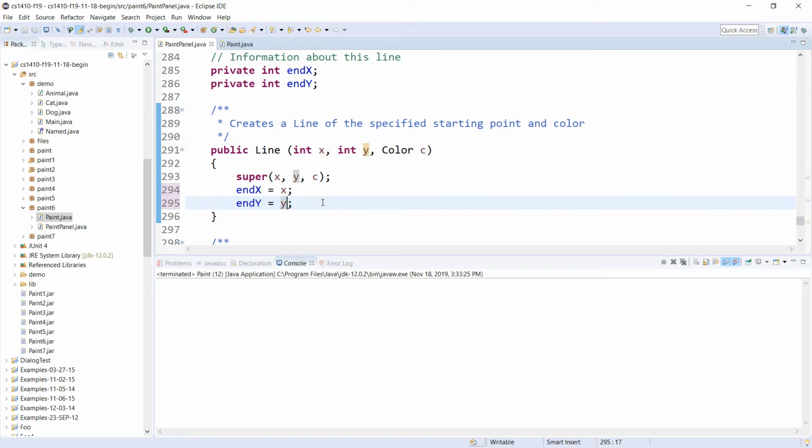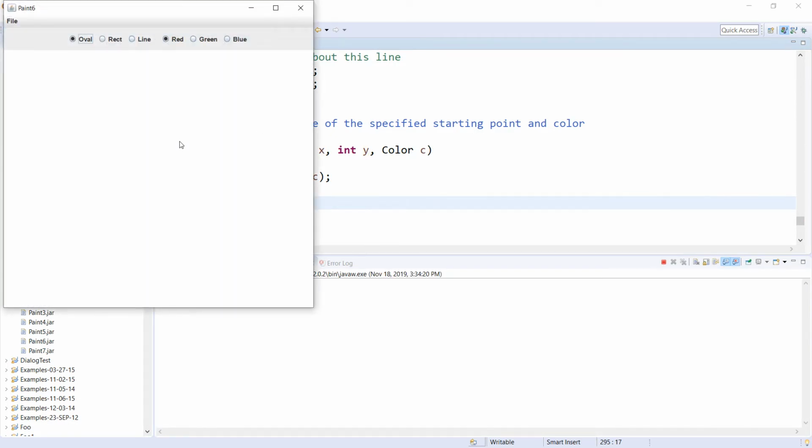Okay. So now when I click, nothing shows up. I drag, still nothing happens. I let go, nothing appears. So now I'm confused about why nothing's working out here. But there it is. Now I understand. Here, I'm going to click rectangle. I'm going to try to draw one. That didn't work. I'm going to go to blue. I'm going to come over here. Oh, now it shows up.